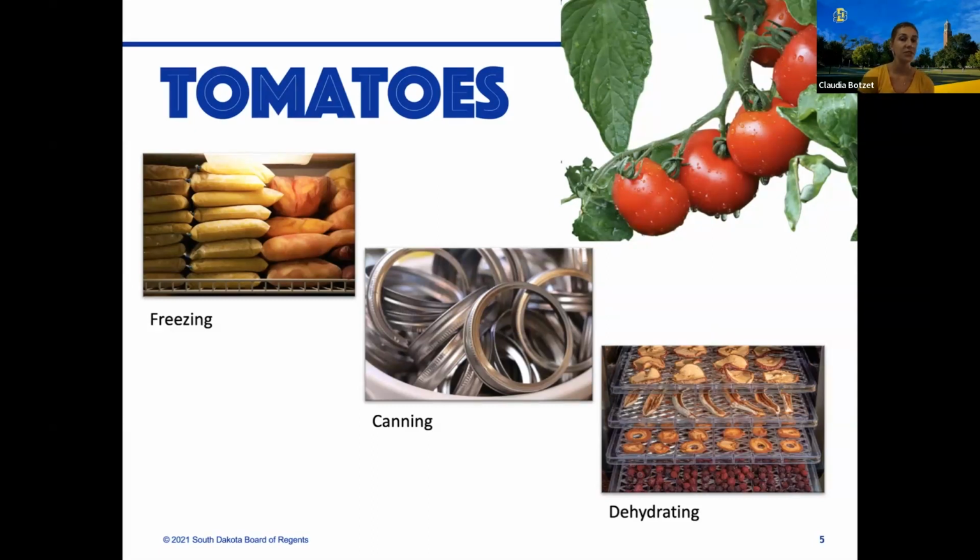So one thing you can do is freeze them. Again, you're going to want to blanch them. When you do freeze, you can freeze them with the skin on, but sometimes it gets a little tough. So I would blanch until they have that little split and then throw them back in some ice water so they can cool down. And then I'd remove that skin. Depending on what you're going to use them for, sometimes you do want to remove the core, whatever you prefer. And then you can put them in whole, you can freeze them in water, you can crush them so you have frozen crushed tomatoes. You can make them into a sauce and freeze them, whatever you'd like.